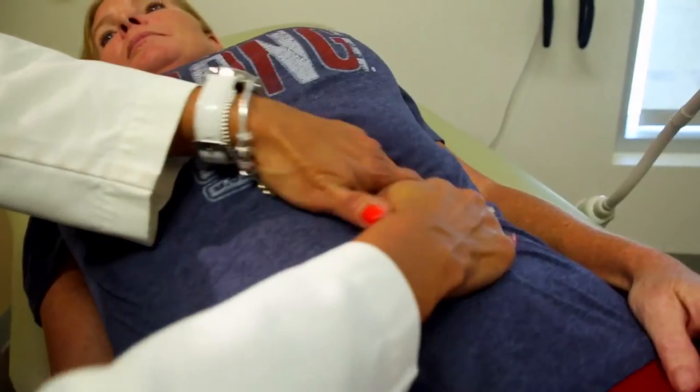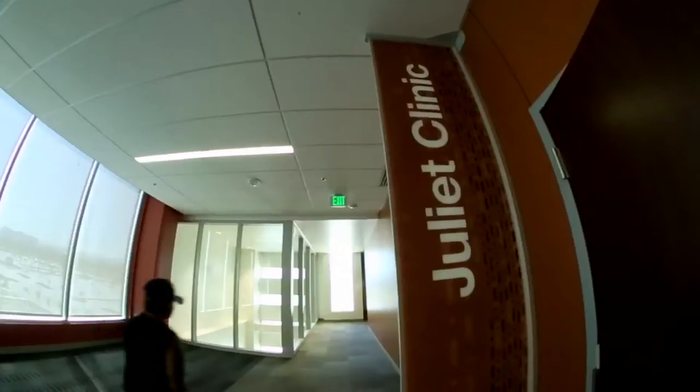On the third floor, there's an expanded women's health clinic called the Juliet Clinic. The Juliet Clinic has 19 exam rooms and two large procedure rooms.